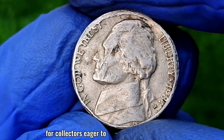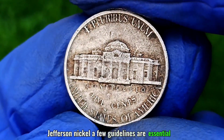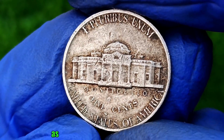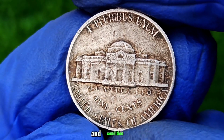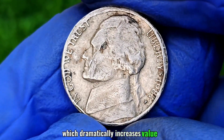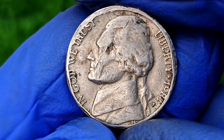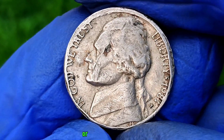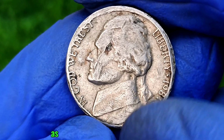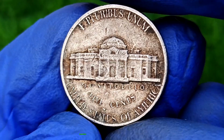For collectors eager to obtain a valuable 1981 P Jefferson Nickel, a few guidelines are essential. First and foremost, always seek coins certified by PCGS or NGC, as these grading bodies verify authenticity and condition. Look specifically for the full steps designation, which dramatically increases value. Be cautious of cleaned or altered coins. Original luster and strike are paramount. Unsearched rolls, estate lots, or original mint sets are also promising sources for finding hidden gems. As for storage, always protect coins in inert, non-PVC holders and store them in a dry, temperature-stable environment.